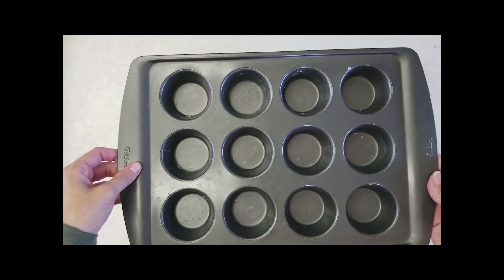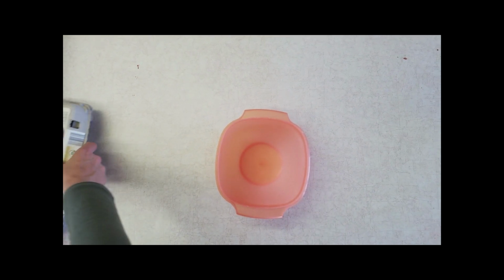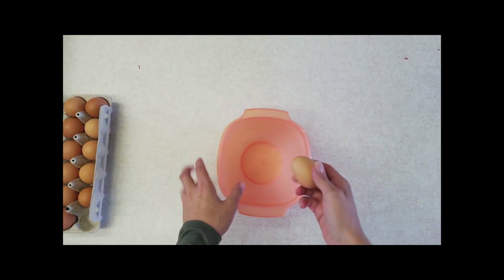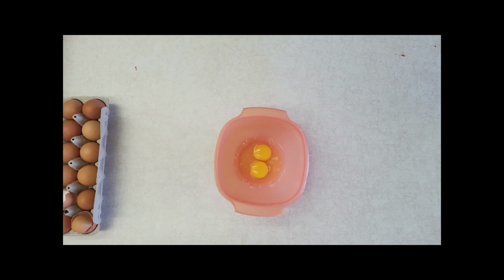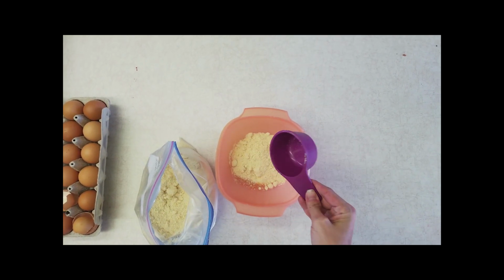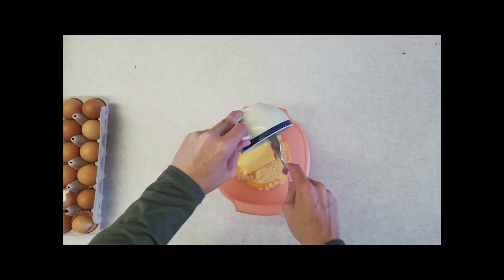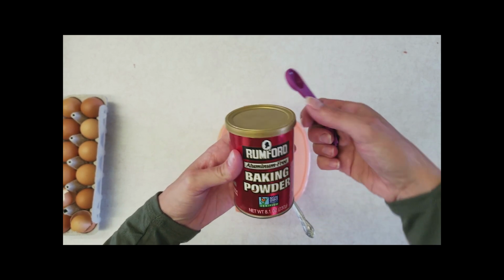Okay, I have a muffin pan that I greased with coconut oil. You want to make sure and put something non-stick on here. And then in a medium-sized mixing bowl, we're going to add in 2 eggs, 3/4 cup of almond flour, 5 tablespoons of softened butter, and then 1.5 teaspoons of aluminum-free baking powder.